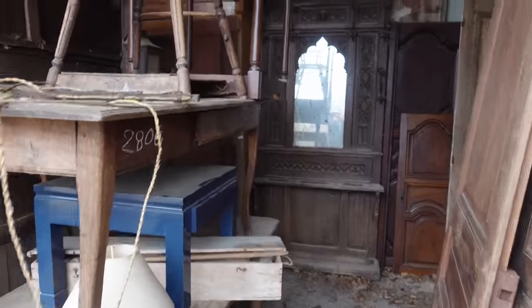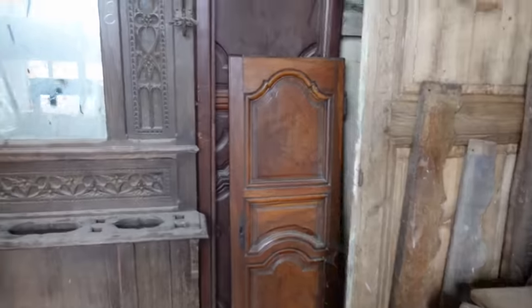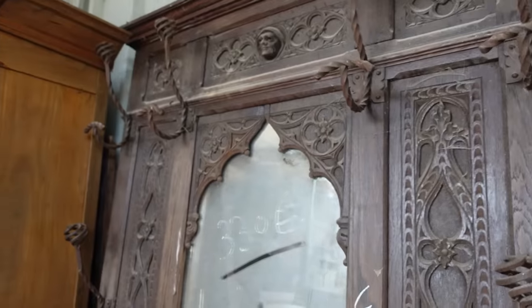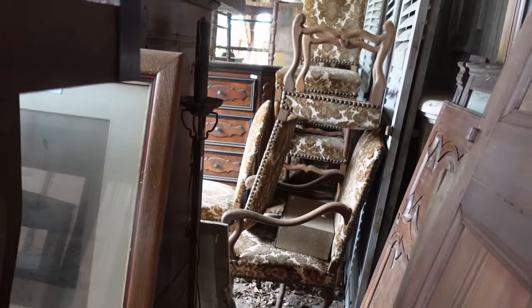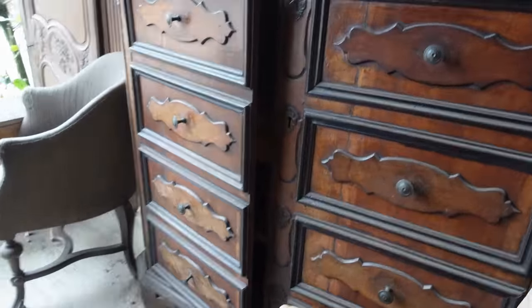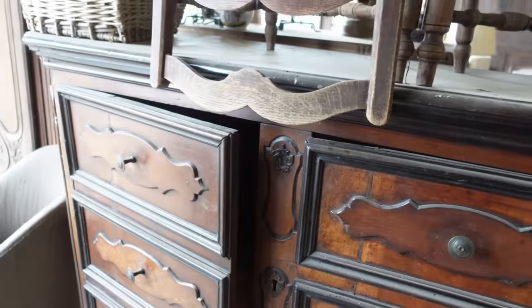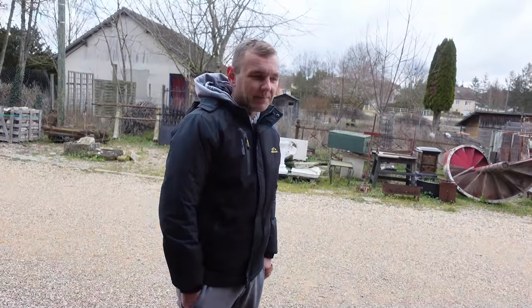Let's see what bits are down. I know, the little baby's high chair. This is nice, that's so cool. Beautiful. We've got space on the top of it. Some chairs. Cabinet's nice, €580 for that. It's crazy, they're so expensive and they're all just left outside, aren't they?